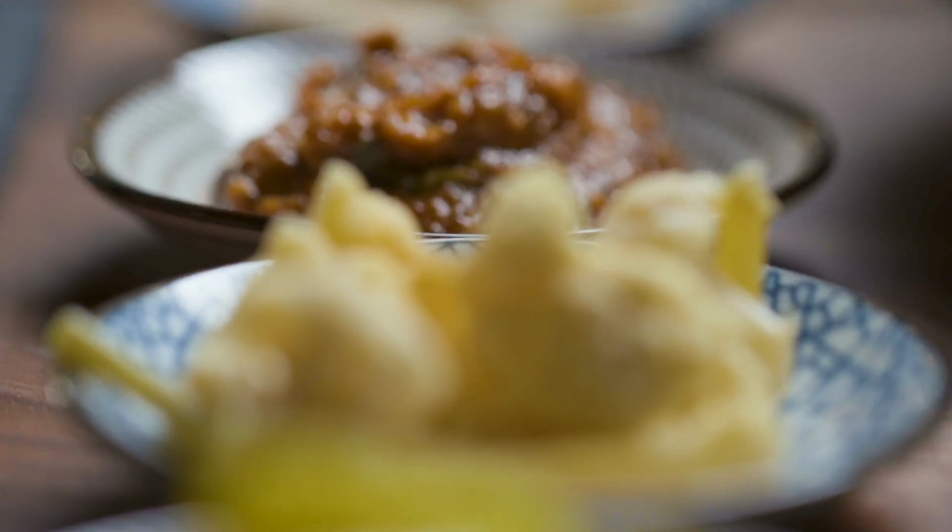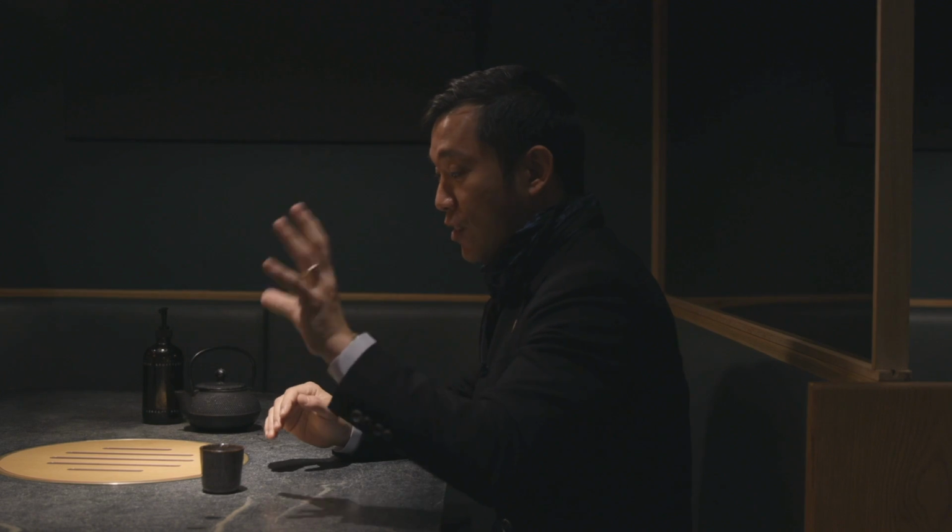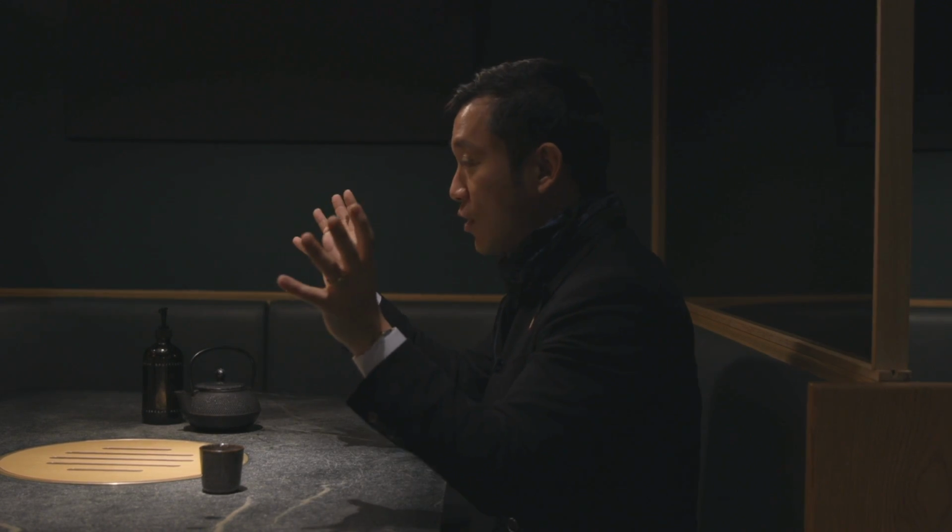A variety of our cuts with different types of pickles and our samjang sauce, which is our dipping sauce made out of soybean paste as a base. Sam means to wrap, jang means sauce. It's kind of like Korean Parmesan cheese. You get to taste all different flavors, texture, funk.